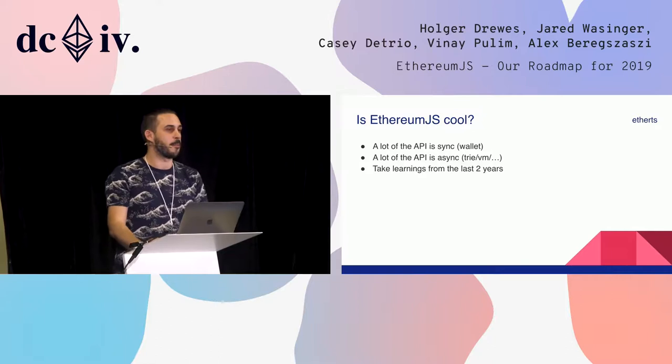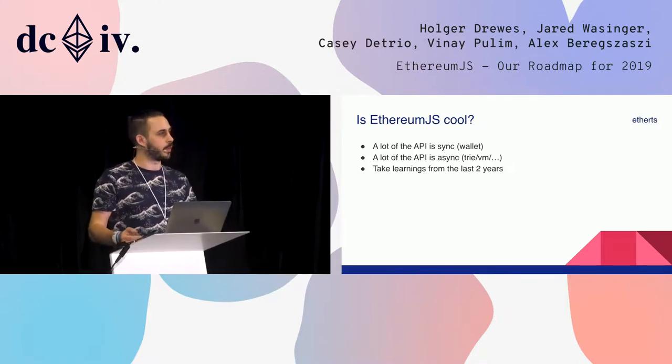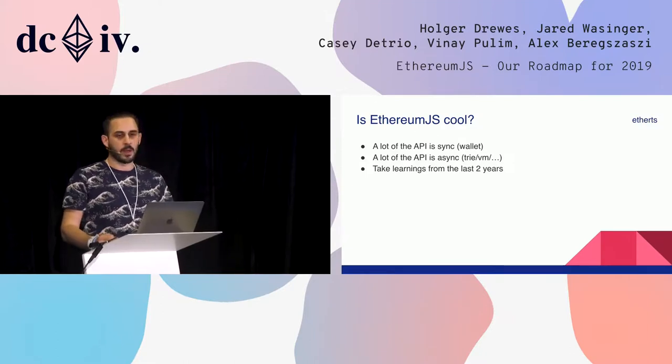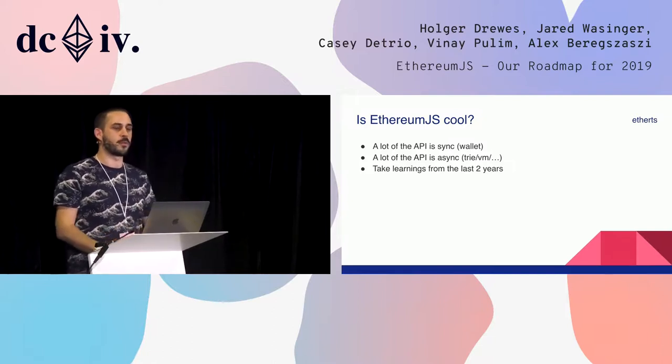But first, just take a step back. What is EthereumJS currently? A lot of the APIs in EthereumJS are fully synchronous. A good example for that is the wallet, and one particular example in the wallet itself is random number generation. That is expected to be fully synchronous today. A lot of people run into issues trying to integrate it into mobile devices, where random number generation would be asynchronous. But compared to that, a lot of the code in EthereumJS is fully asynchronous, as it was mentioned before.